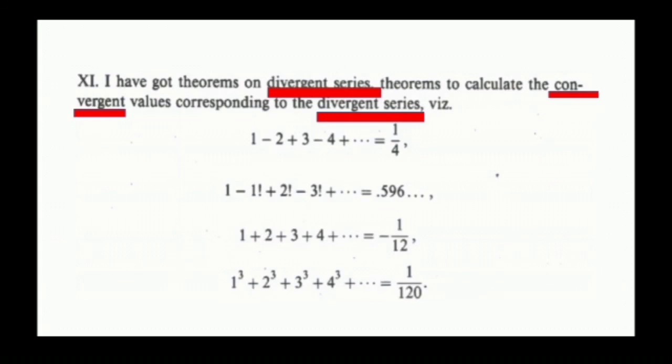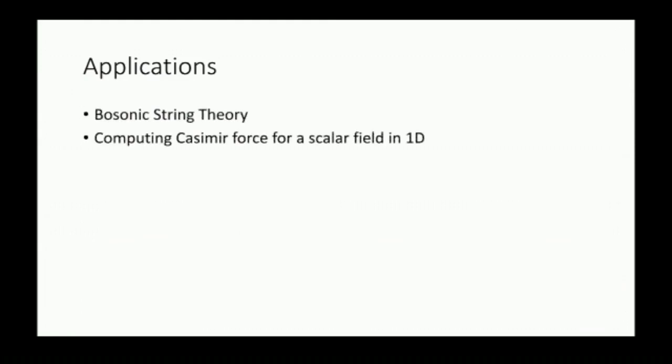Never did he mention that these sums are convergent. He assigned some convergent values to them, probably because he knew their significance, as there are numerous applications of this sum, as in bosonic string theory and also in Casimir force calculation for a scalar field in one dimension.